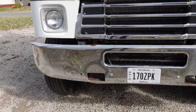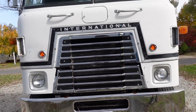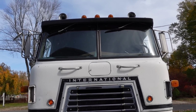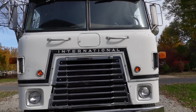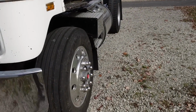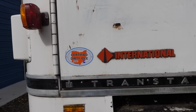And the stainless grill, to my knowledge, is original. Yeah. It looks like it probably got hit on the right front corner at one point in its life because there's a little bit of putty or something around that. Oh yeah, that light. But they found good stuff to put back on it. Certified dirty idle. I like that.